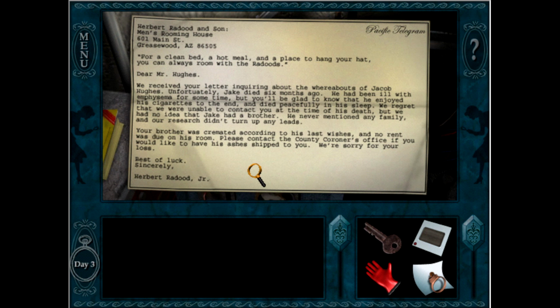For a clean bed, hot meal, and place to hang your hat, you can always room with the Reduce. Jacob Hughes, unfortunately, Jake died 6 months ago. He had been ill with emphysema for some time. You'll be glad to know that he enjoyed his cigarettes to the end and died peacefully in his sleep. We regret that we were unable to contact you at the time of his death, but we had no idea that Jake had a brother. He never mentioned any family, and our research didn't turn up any leads. Your brother was cremated according to his last wishes, and no rent was due on his room. Please contact the county coroner's office if you'd like to have his ashes shipped to you. We're sorry for your loss. Here, Herbert Rideau.